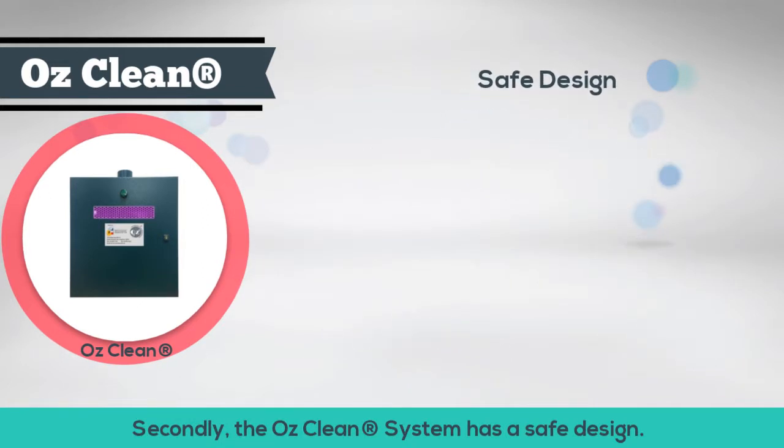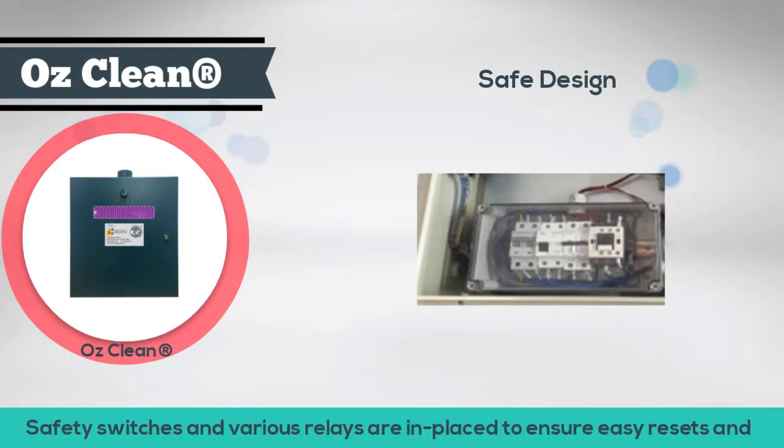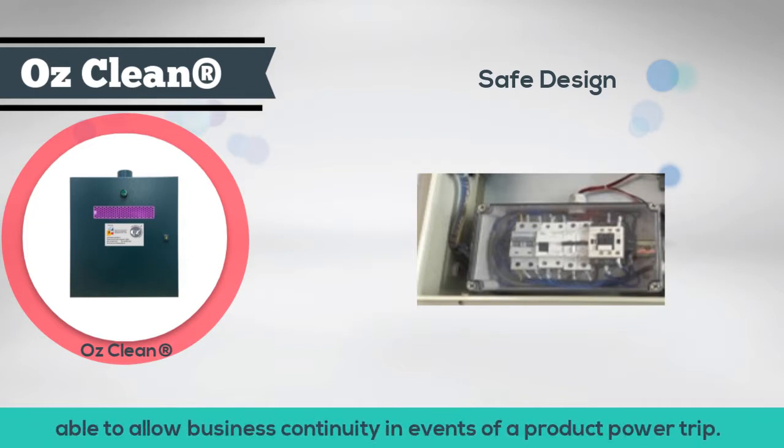Secondly, the Clean system has a safe design. Assembled, QC and QA professionally and individually, safety switches and various relays are in place to ensure easy resets and to allow business continuity in events of a product power trip.